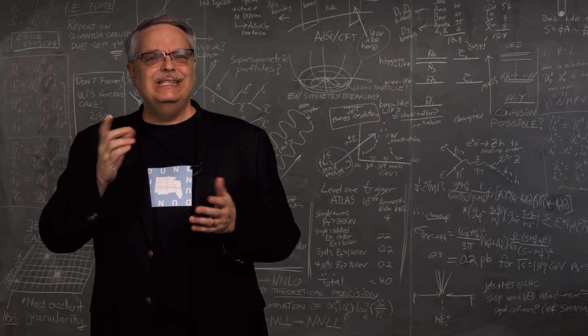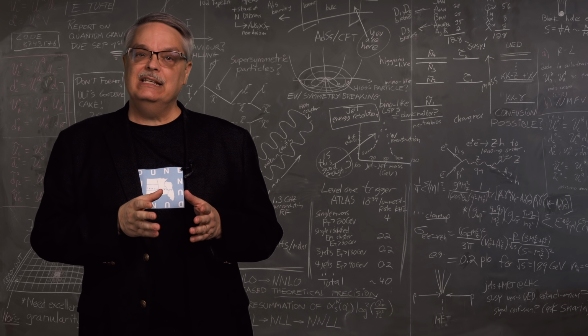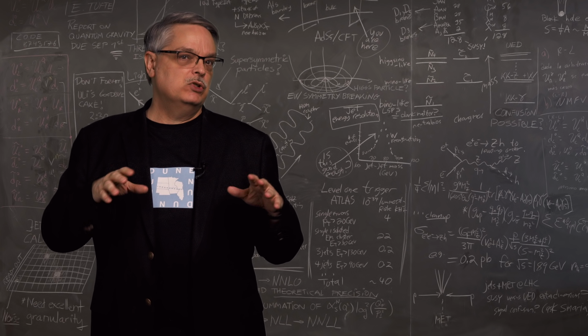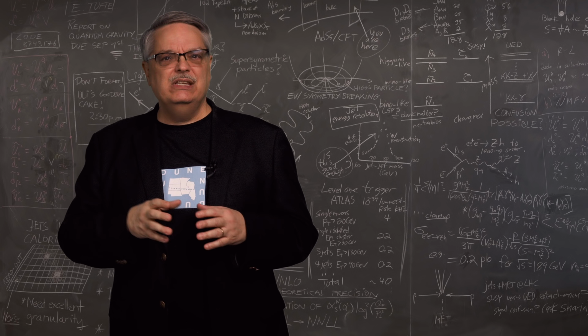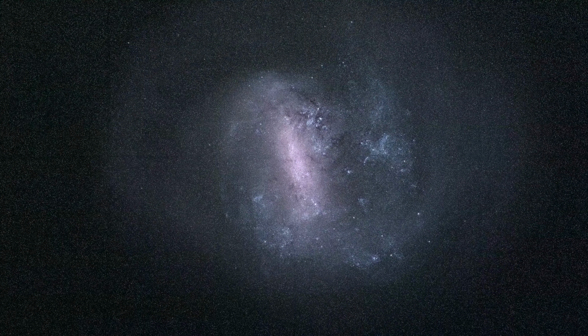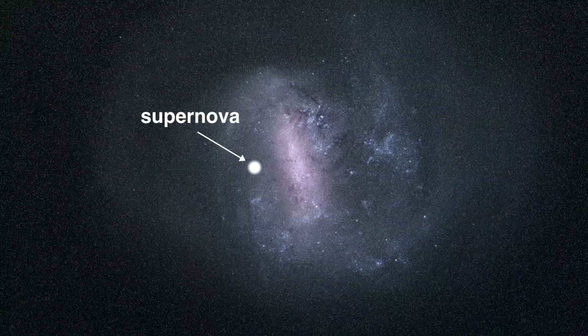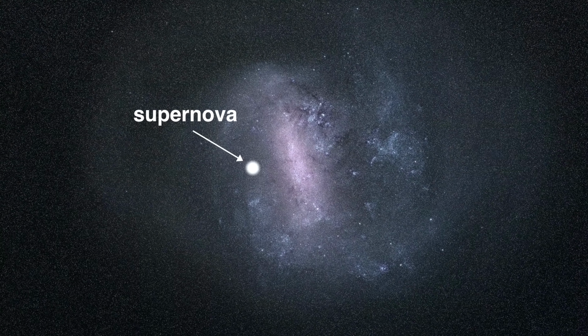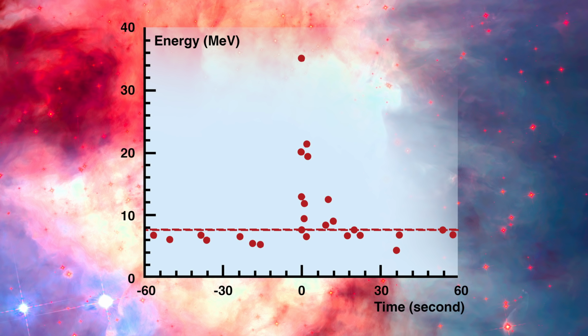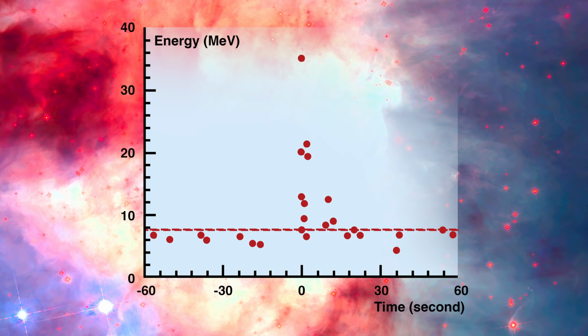There is a third neat thing that DUNE can do, and that is to look for neutrinos emitted from a supernova, which is the explosion of a star. Using different apparatus, we've seen one such example before. In 1987, a star blew up in the Large Magellanic Cloud, which is a small galaxy orbiting the Milky Way. The biggest detector at the time, called Kamiokande II, saw a grand total of 12 neutrinos.